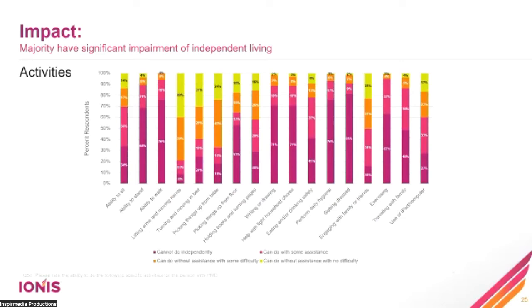Here, this slide just highlights activities of daily living that had a significant impact. Just for reference, the darkest color pink were things that can't be done independently. The slightly lighter color pink are things that could be done with some assistance. Oranges can do without assistance, but with a little difficulty. And then the greeny yellow color is being able to do things without any assistance at all and with no difficulty. I think one of the things that's highlighted here is that really the majority of PMD patients that were captured in this survey have a significant impairment in terms of independent living.